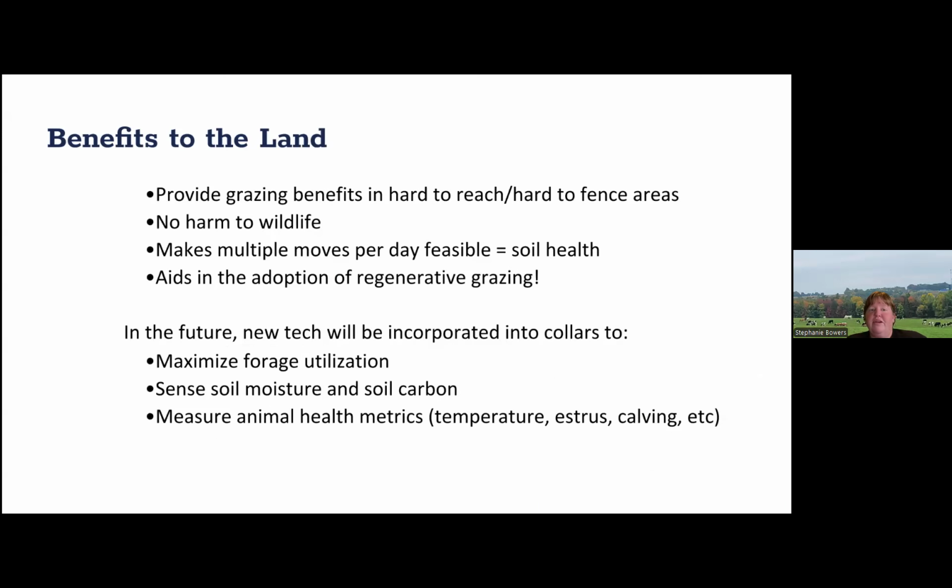So some of the benefits to the land when you're using virtual fence is you can actually fence in some pretty hard to reach areas. With our dairy heifers, we're not typically grazing them in as rough conditions as some of our small ruminants, but you could graze heifers in a place that isn't easily fenceable, like a ravine or a marshy area, or you have the ability to set up fences in areas where you don't really want to put a physical fence.